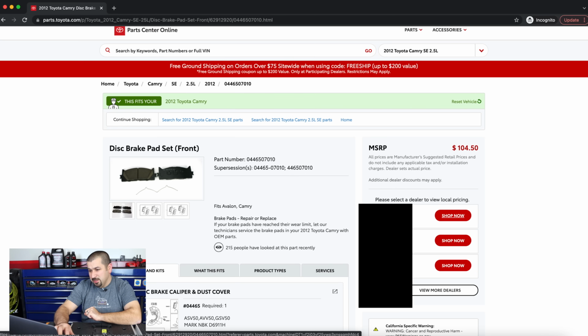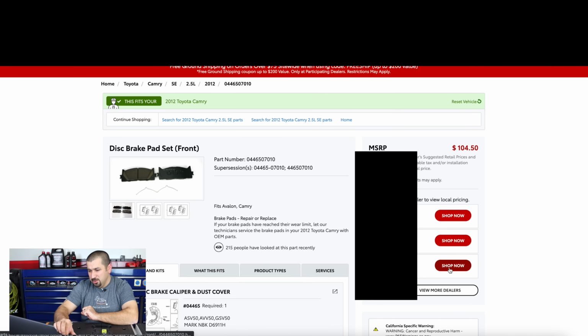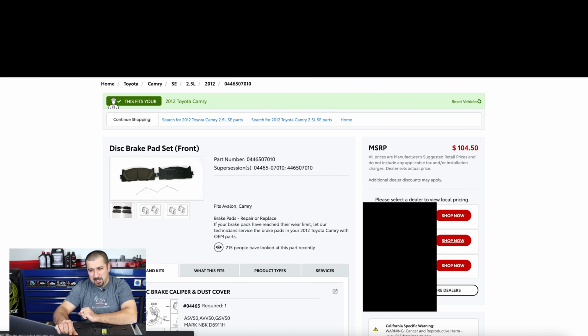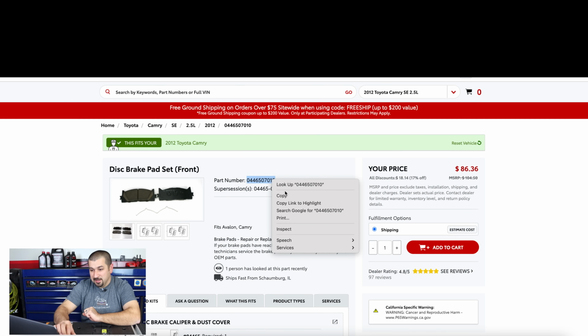We're going to go to this Toyota. The price remains the same. And you notice now we switched to their website. Let's go back to the Toyota website. Let's go to Toyota. $104.50 MSRP. This dealership is also selling at MSRP. But if you go to this dealership in the middle, $86.36. You already got your first savings. But it doesn't end there. You're going to copy this part number right here.